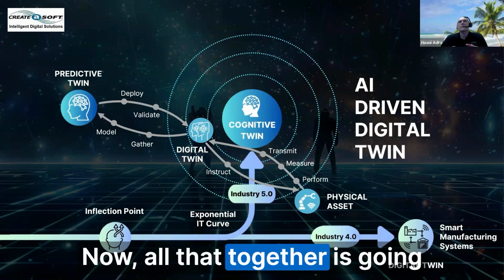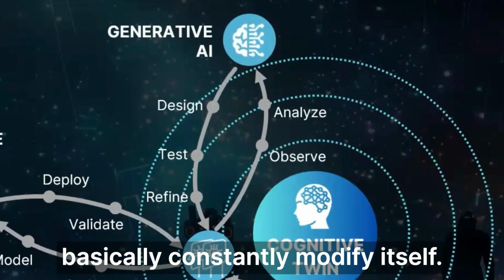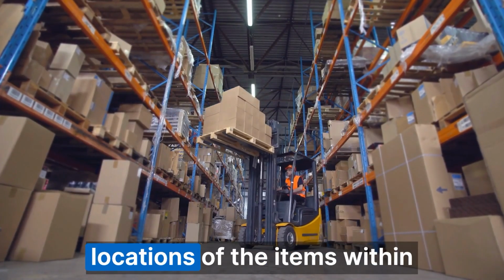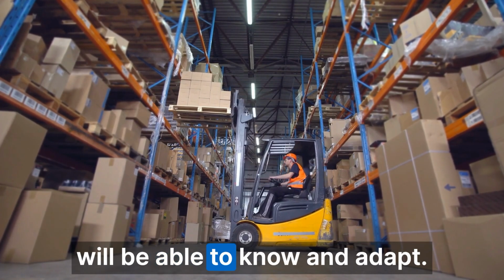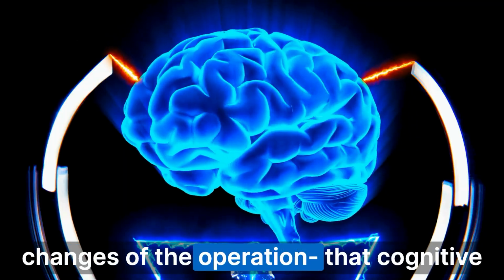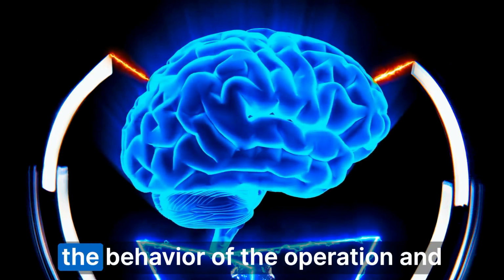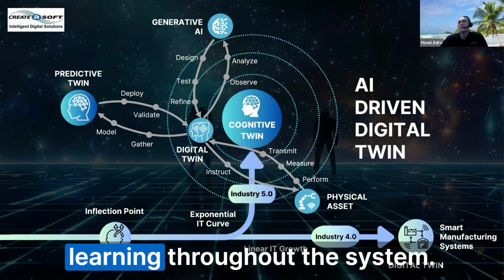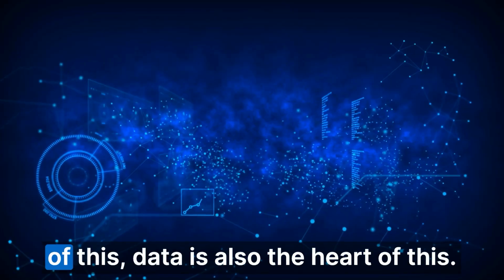Now, all that together is going to use generative AI to basically constantly modify itself. If you add a SKU or change the locations of the items within the warehouse, the digital twin will be able to know and adapt. It's constantly learning from these changes of the operation. That cognitive twin is identifying and understanding the behavior of the operation, helping you predict, and constantly learning throughout the system. And keep in mind, integration is the heart of this.